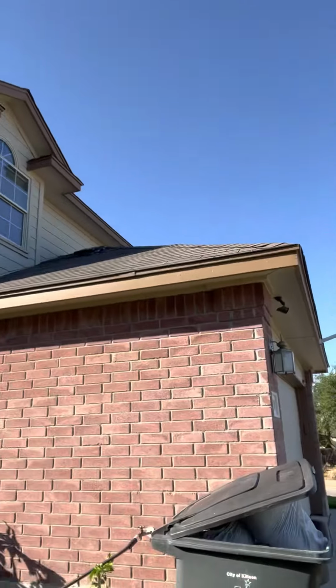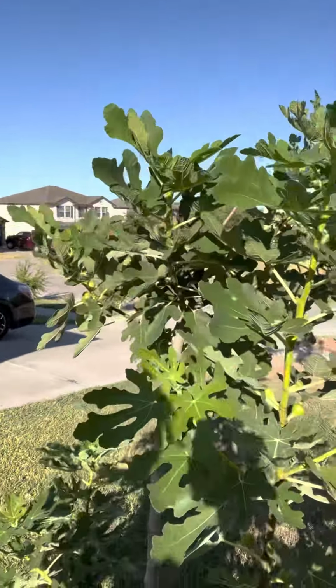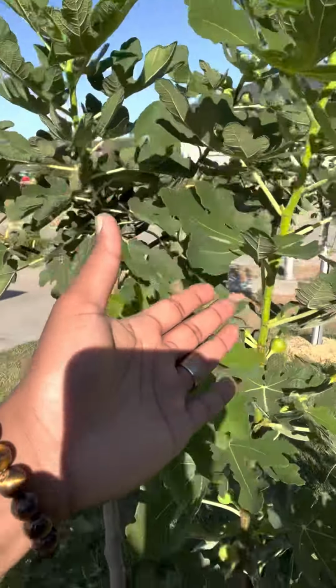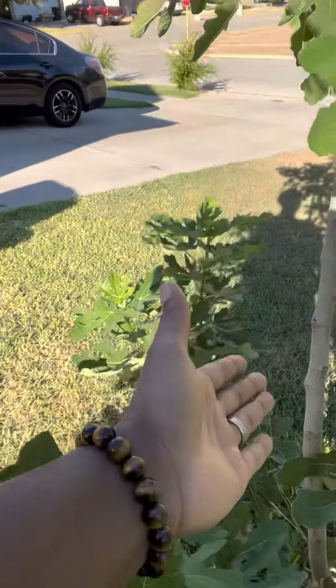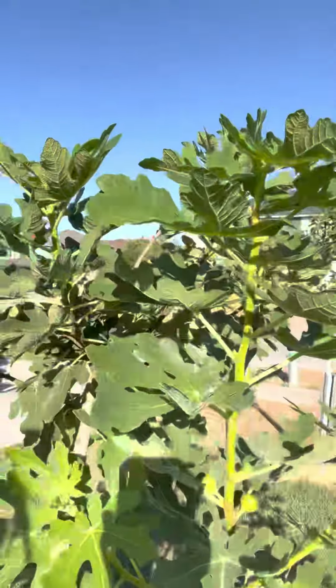Let me step back for you so you can really see what I'm talking about. Follow the transition: green, green, green, brown. This branch made it all the way through from last year, and it is almost as tall as it. So, you guys, this growth is absolutely phenomenal. And you know, I spoke prematurely talking about how quickly peach trees grow. Goodness gracious.